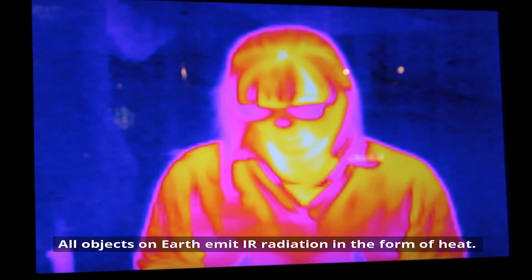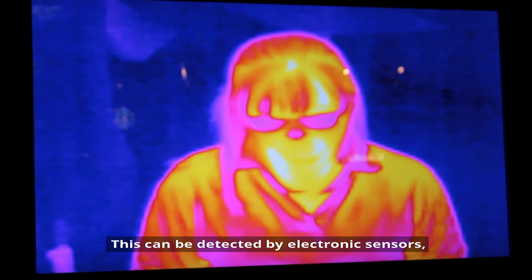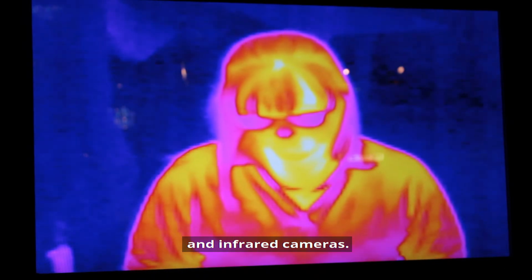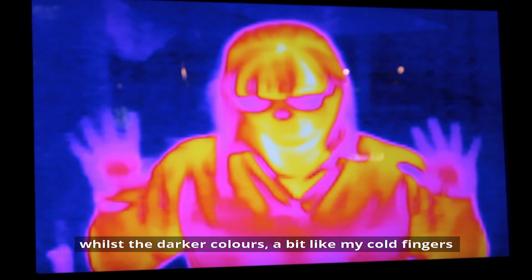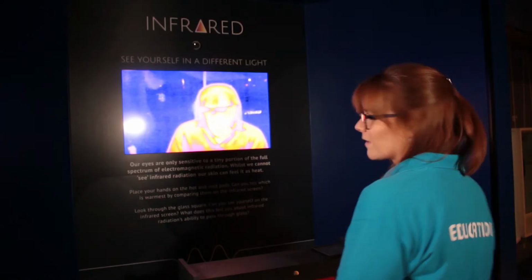All objects on Earth emit IR radiation in the form of heat. This can be detected by electronic sensors such as those using night vision goggles and infrared cameras. Now the brighter colours you're seeing represent the warmer temperatures, whilst the darker colours, a bit like my cold fingers, represent the much cooler temperatures.